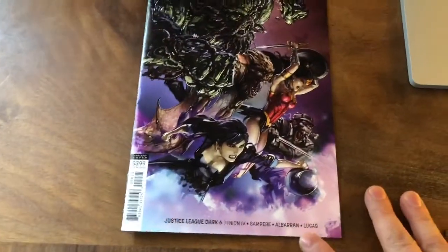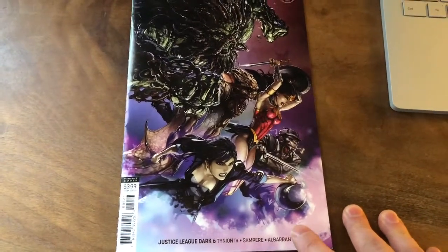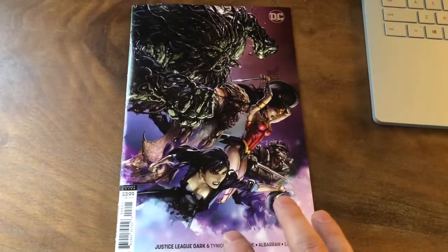This is Justice League Dark number 6. I did this one before and I was really enjoying it. We're going to continue with this.